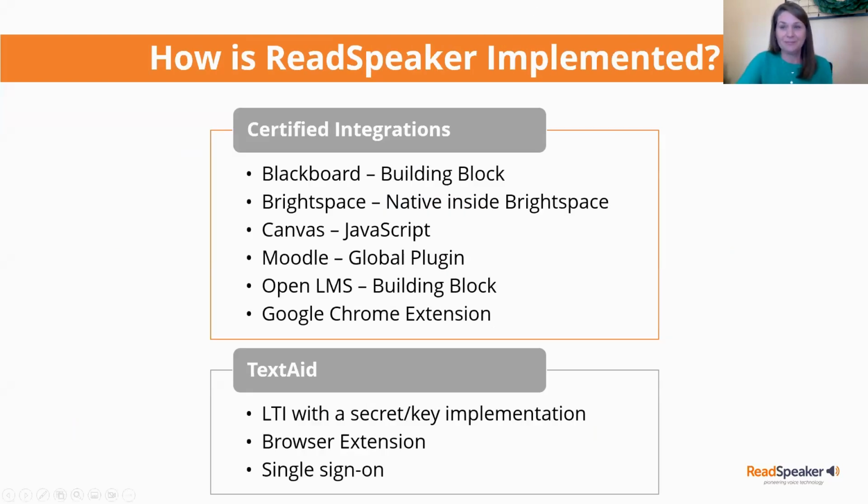Ginger? Hi, everyone. How is Readspeaker implemented? Well, depending on which learning management system, it varies. We have everything from a global plugin to a JavaScript to a building block, being native inside it. We have an LTI for TextAid, and it's a browser extension with single sign-on. No matter what your learning management system is, we have something that you can work with. Next slide.